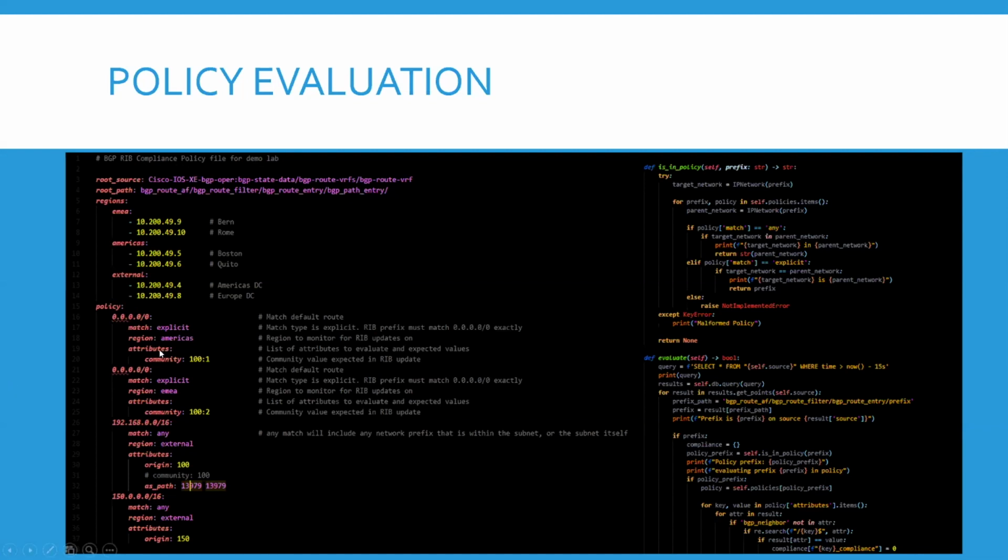And then the interesting piece here is the attributes key, which basically allows us to define one or more BGP attributes that we want to evaluate and the value that we expect them to be. So just as an example, with this default route in Americas, we would expect to see a community value of 100:1 for this specific network.